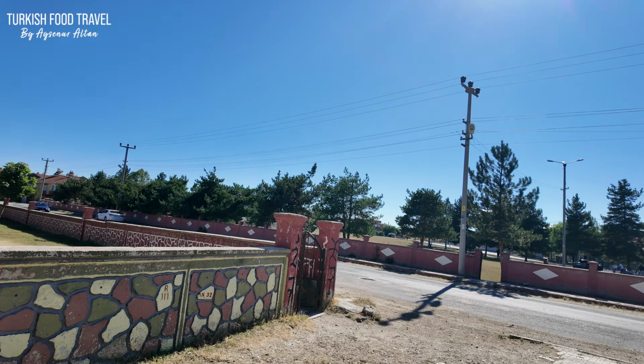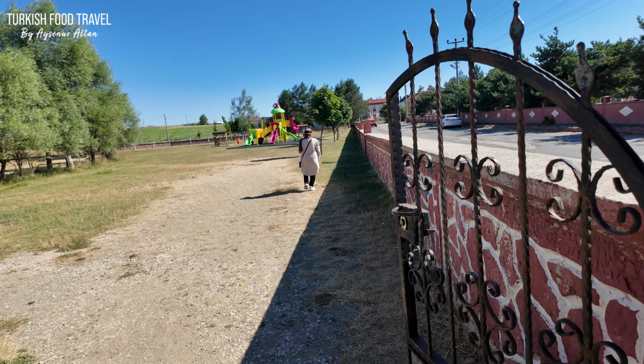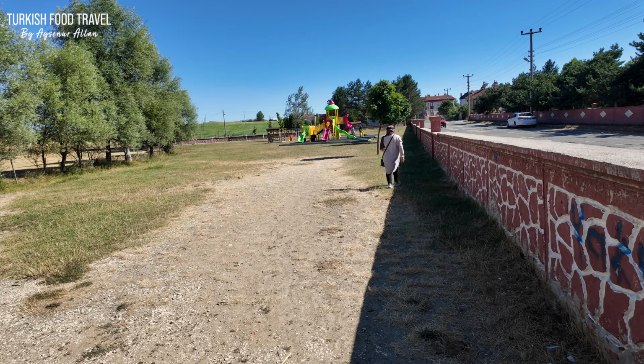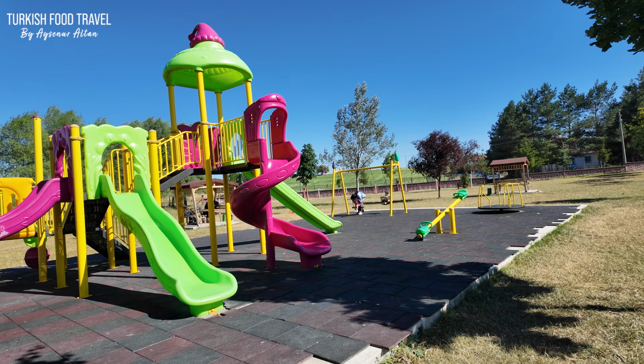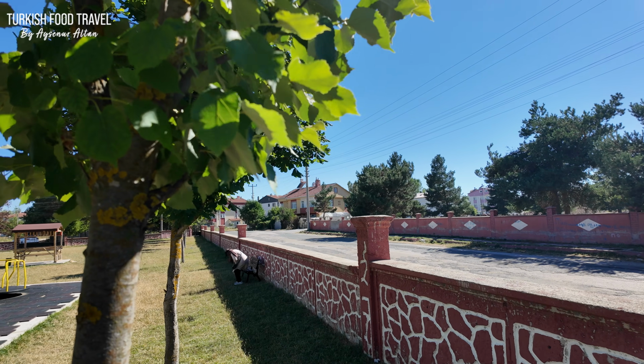The first day we take a walk, just my mom, daughter and me. There is a wide open field, a small playground, and the calm rhythm of a place where time doesn't rush.